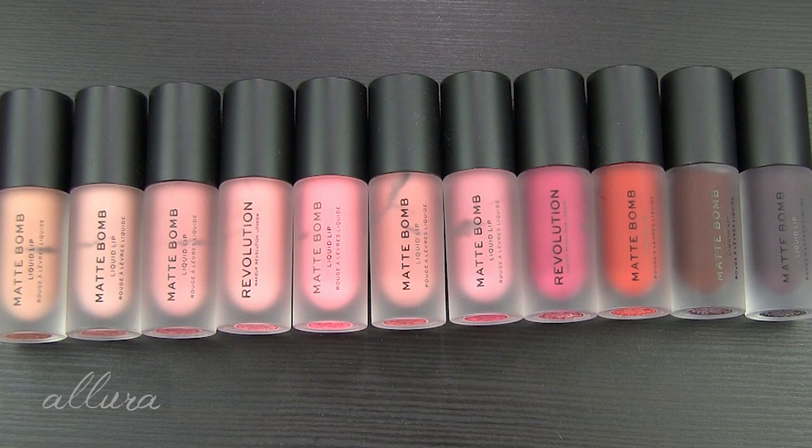Hello everyone, this is going to be a swatch, including lip swatches, and review video of Revolution Beauty's brand new Matte Bomb Liquid Lipsticks. These are available in 12 shades, and I will show all 12 of those shades for you in this video.